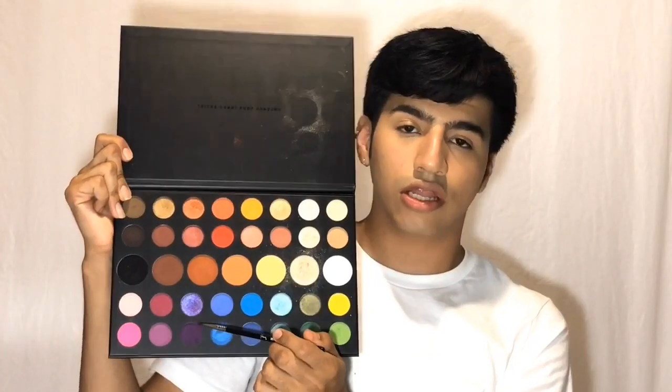Now, using the color Escape in the James Charles palette, we're going to be dipping in with our Sigma eyeliner brush and making a little spot or a little blob on our face. It doesn't have to be perfect, it can be very abstract. Then once I have that little shape, I'm going to fill it in until I am satisfied with the pigment on it.